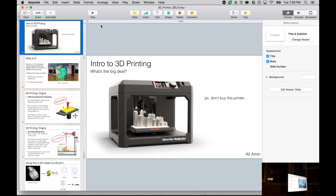And then you have your print size. Are you trying to print jewelry? Then you really need a very small print bed. If you need something fairly large, they can go up to 20 by 20 centimeters. And then you can have these weird sizes where you have a circle with a diameter that's half a meter wide. You can basically go to town with it.